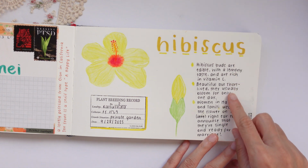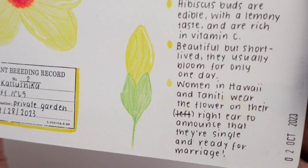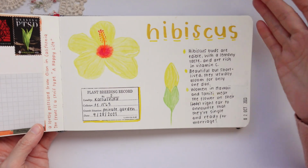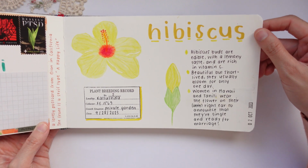Yeah, and then I just put some facts here. Like, women in Hawaii wear the flower on their right ear to announce that they're single and ready for marriage. And if you only want to wear it for decor, then you have to wear it on your left ear.